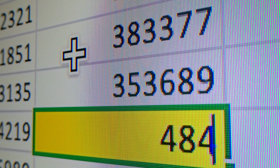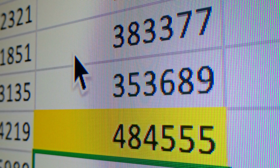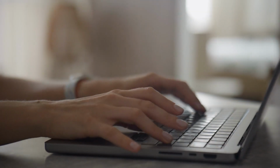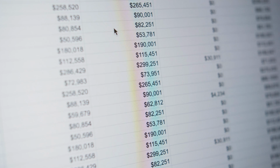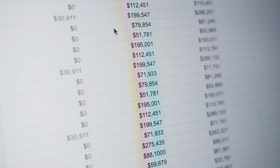At first glance, Excel seems simple, a grid of rows and columns where you can input data and perform calculations. But beneath its surface lies a powerful system designed to automate, analyze, and simplify complex tasks. The problem? Most people never get past the basics. They rely on slow, outdated methods without realizing that a few key shortcuts, formulas, and automation tricks could turn hours of work into mere minutes.